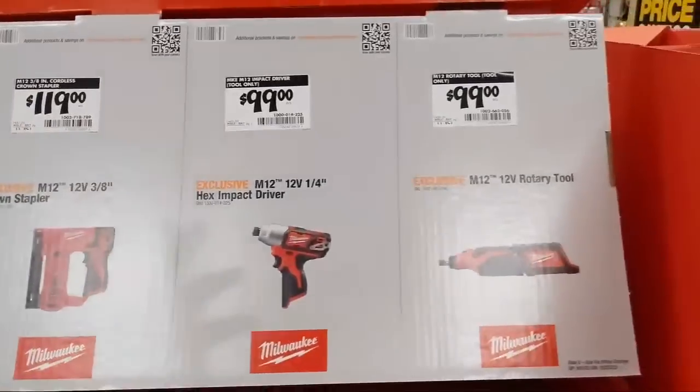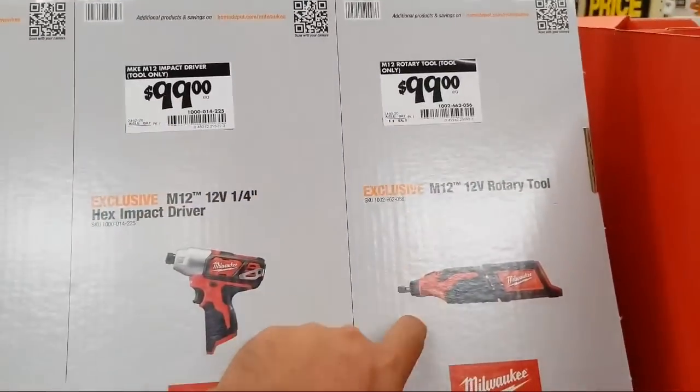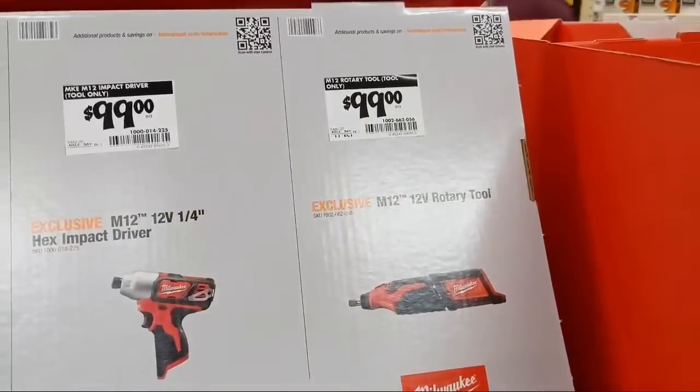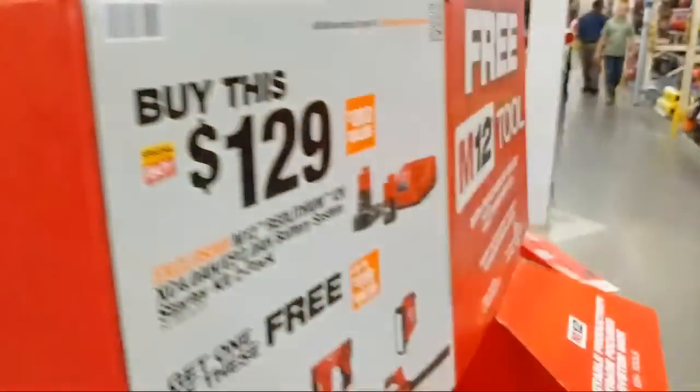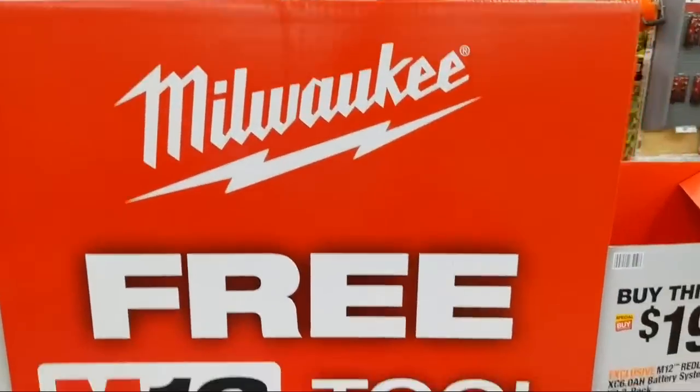It's at $119. I guess I could leave it at that. We have their little impact driver at $99. Order a rotary tool. It's close to a die grinder. It's like a Dremel, but it's not. It's Milwaukee's rotary tool at $99. Now, here's the thing. With all of those tools, they're part of a promo from Milwaukee Tool on M12.